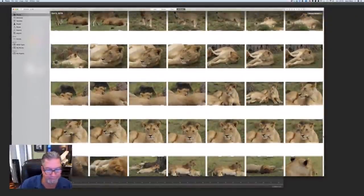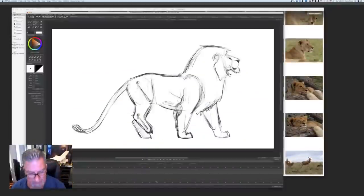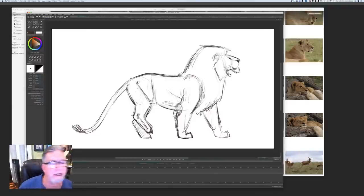Is TVPaint Animation 11 Pro your preferred animation software? Yes. Any thoughts about Adobe Animate? I don't use Adobe Animate. Never have. TVPaint is the only thing I've used. And are you currently using the TVPaint Pro version? Yes. Gotcha, TVPaint Animation 11 Pro. That's what I've got.